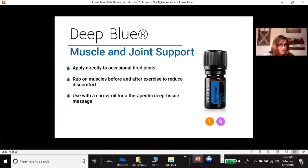I also use it on my lower back. I tend to have some back discomfort, and using the Deep Blue rub along my lower back specifically makes a significant difference. I know people who use it to soothe achy muscles, people that need that deep tissue support in their joints, whether it be their wrist or their fingers, their knees. Deep Blue is just super fantastic for those types of issues.